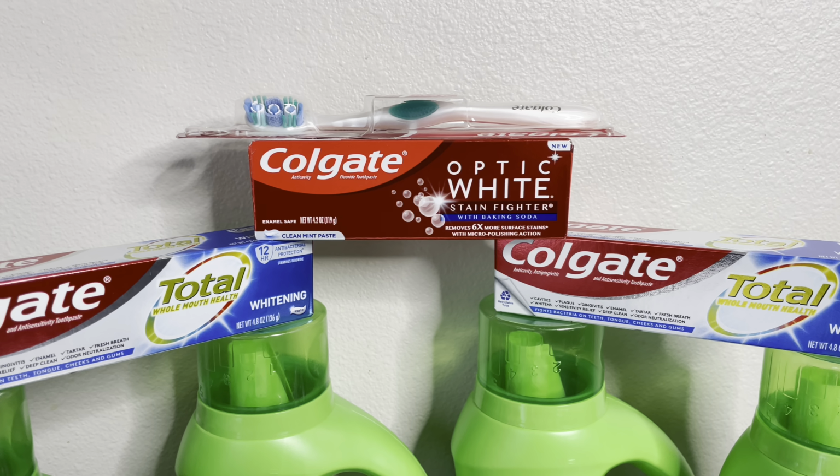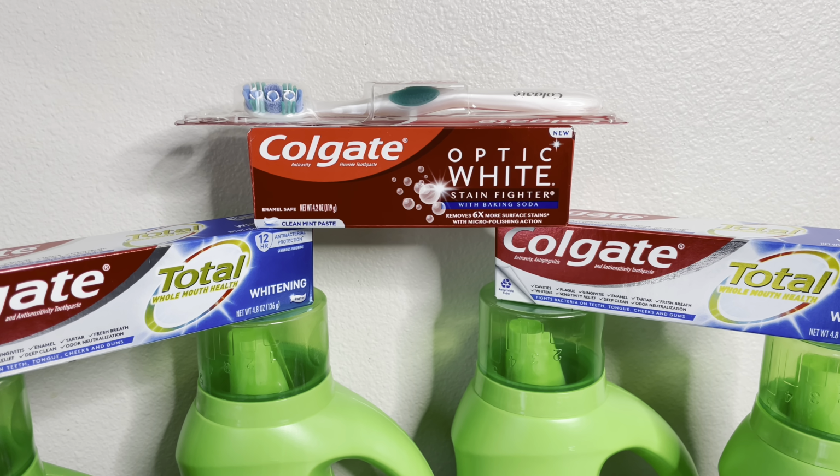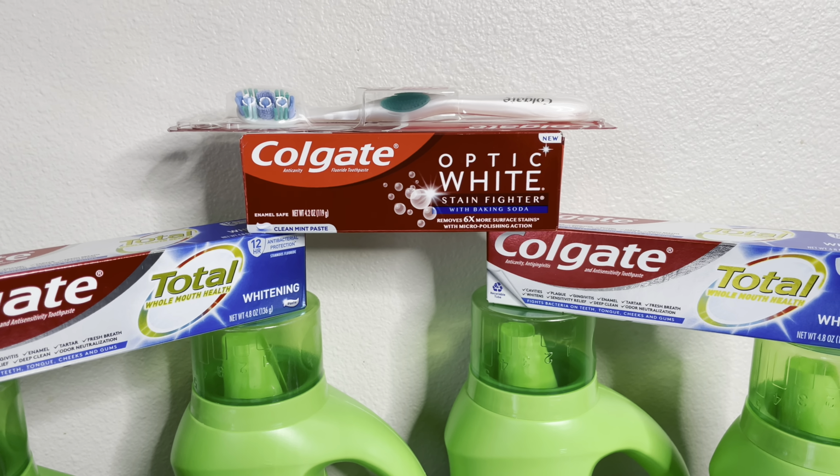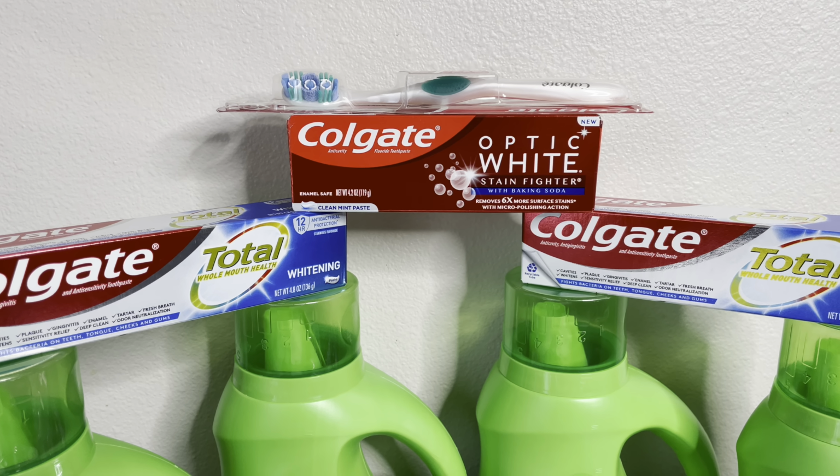And then there is also another Colgate deal, and these products are priced at $2.99. So I grabbed a Colgate toothpaste, and then I also grabbed a Colgate toothbrush. Those are priced at $2.99. So $2.99 times 2 is $5.98.